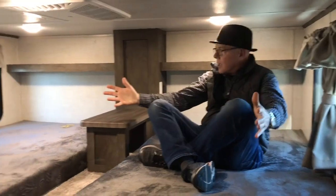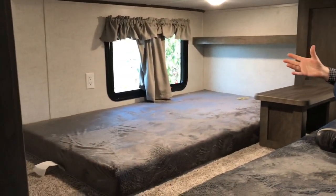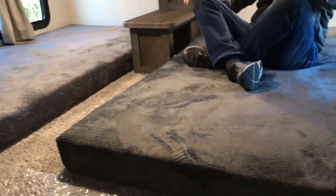Alright, so we came up the stairs just outside the bedroom, and up here is a loft. There's an area there for storage. We have two beds. It's actually quite comfortable. I've got ample headroom, a great place for the kids to hang out.